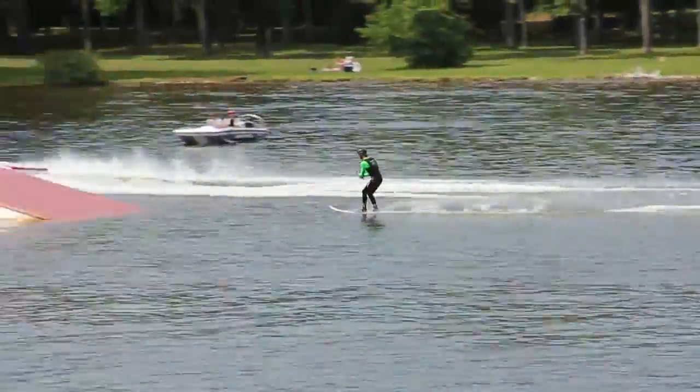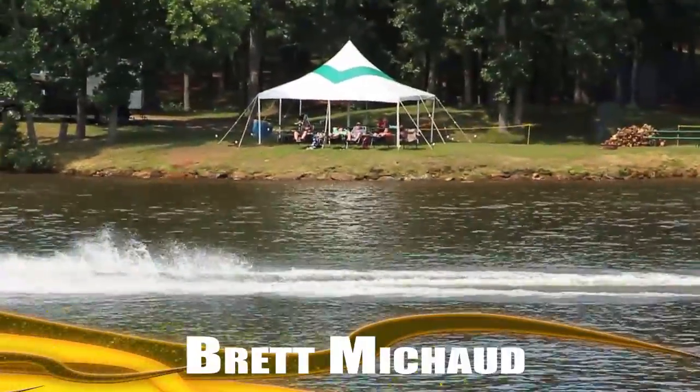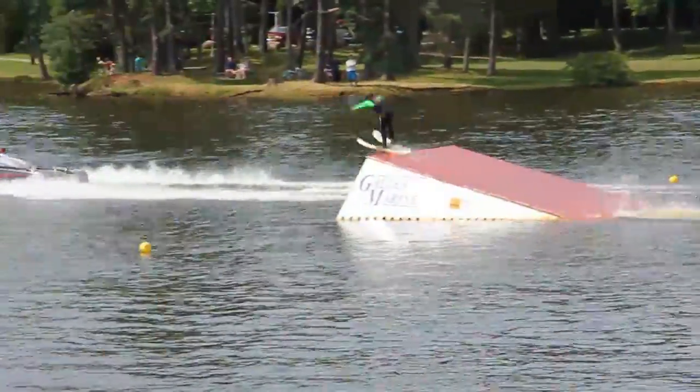Bringing it back in with the one ski gainer. Badwater Brett Michaud. He said he's going to do a big front flip. Let's see what he can do out there off the top of the ramp.